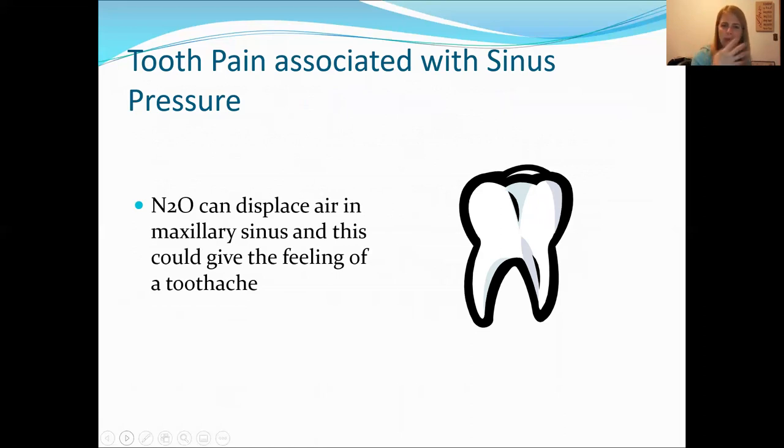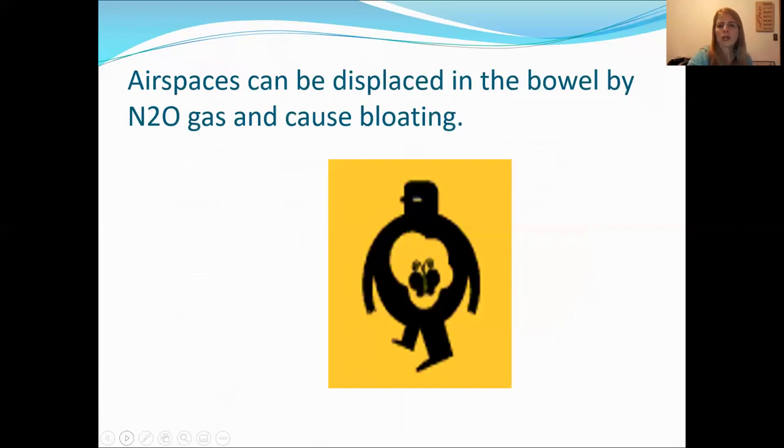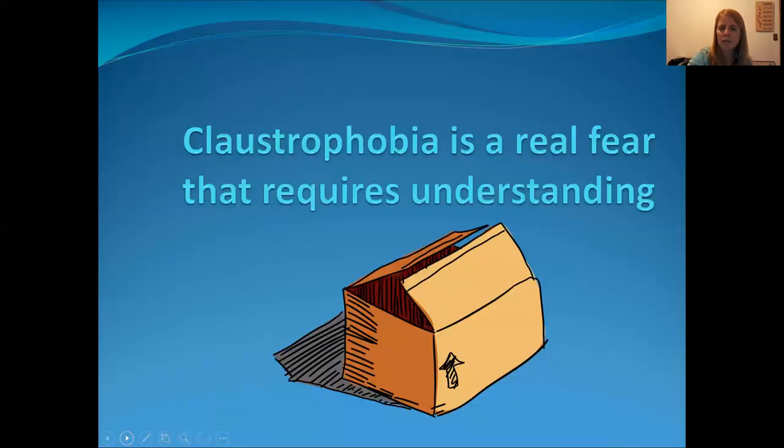Nitrous can displace air in the maxillary sinus and can give somebody a feeling of toothache. So if they complain of a toothache kind of feeling, that could be a side effect of nitrous. Vertigo: prolonged exposure to nitrous can precipitate an episode of vertigo. So patients can also complain of feeling a little off balance, or a little bit of hearing impairment. Air spaces in the bowel can be displaced by nitrous, and there can be some bloating caused from the nitrous gas.